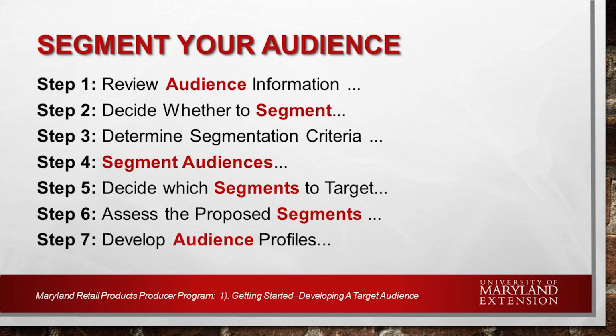Gentlemen who perhaps are in barbecue competitions want larger cuts of brisket than perhaps a family who just wants to smoke a piece for the holidays. That's a different segmentation criteria. So once you have the audience information and you have segmented it by criteria as to who fits into what groups, then you can assess how to message to those segments and develop what we call an audience profile.